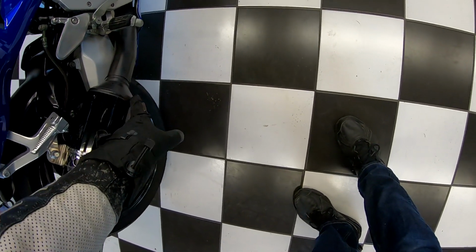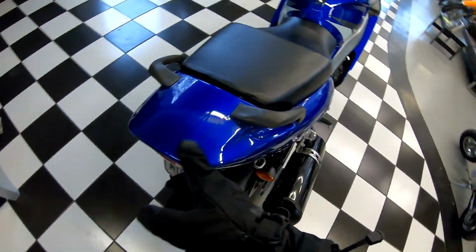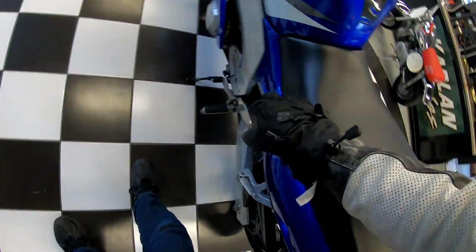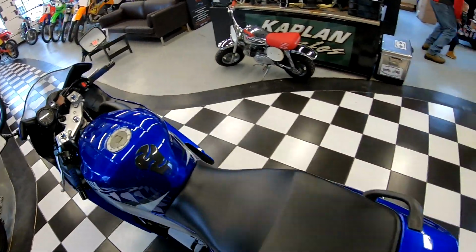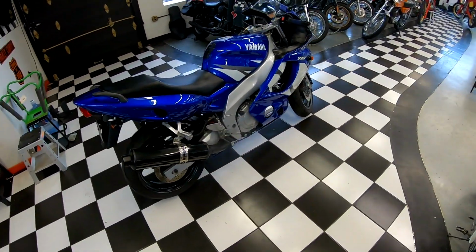One little scuff mark on the front here from when he dropped it in his driveway. The whole tailpiece here looks brand new. No scuffs on there anywhere, as it does on this side. And the original seat's in mint shape. So good luck finding a nicer R6 unless you buy a new one. You'd be hard pressed to find one in this price range with a low reserve.